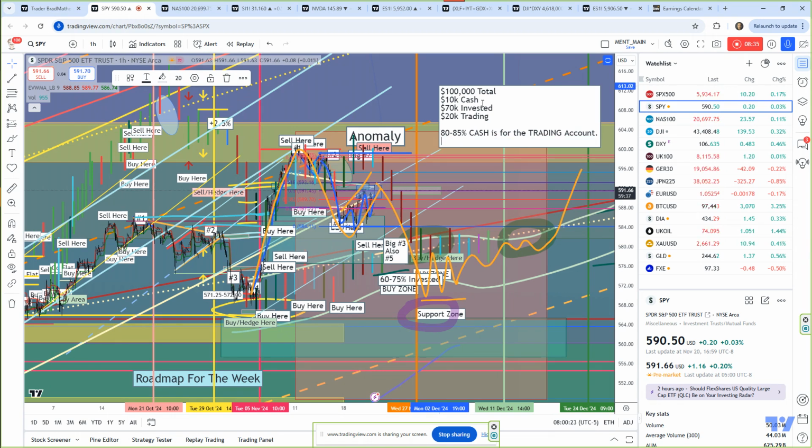And when you figure this out, you've got 100 grand, you've got 70% invested, you've got $10,000 in cash. If you were to pull out of your trading percent down to about 4,000, you would essentially have about $75,000 invested for trading or investments, and you would then have about 25 to 26, if I'm doing the math right, K, safely in cash. So when I'm talking about the 80 to 85% cash, this is related to your trading account. Okay, that's all I'm talking about.